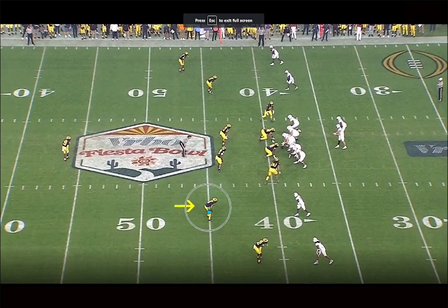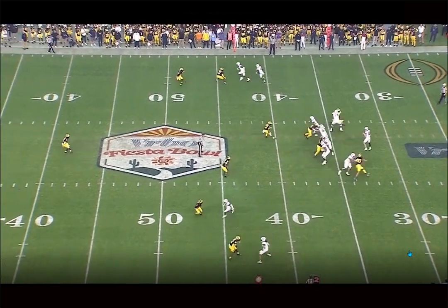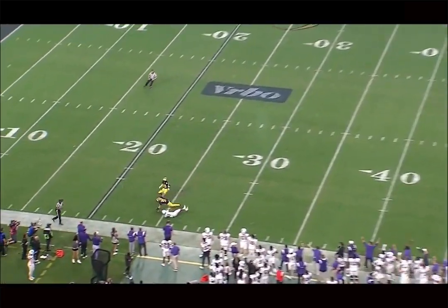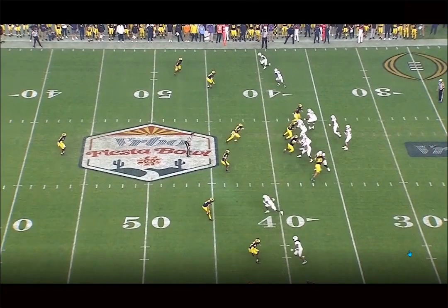Here's an example of Turner in the slot. He did this a little bit for Michigan, which I love, the inside-outside versatility. We've seen him play man. We've seen him play zone. He can really do it all, which is a very important part in today's NFL, positionless football, being versatile, and just carrying a slot fade.